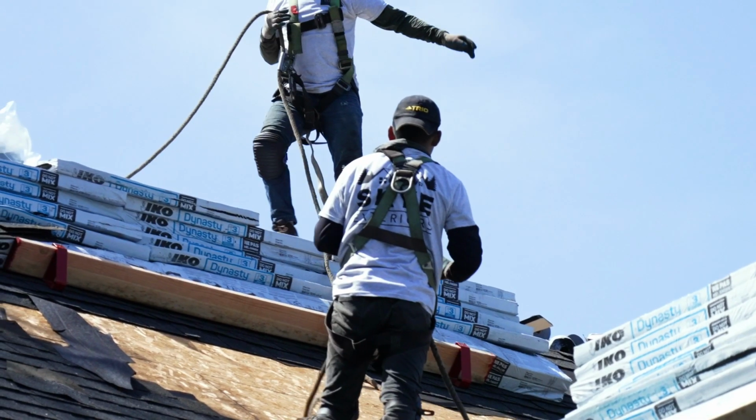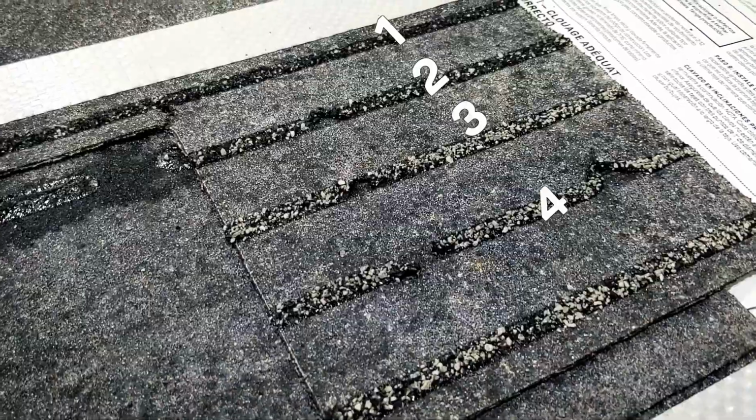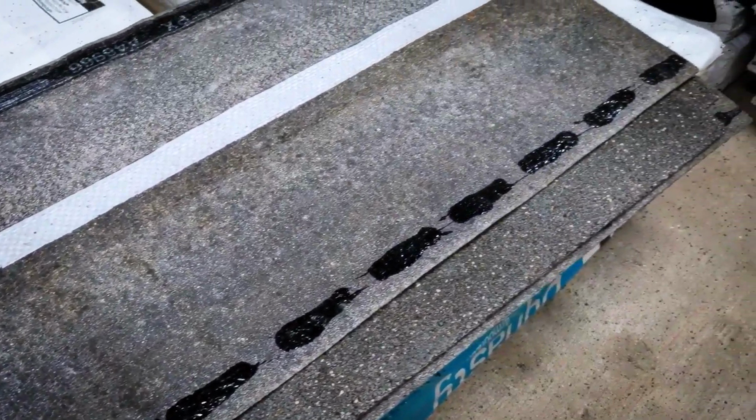It's Dynasty. Dynasty is the shingle of choice for Skye Exteriors. It's got an ArmourZone nail strip, which gives us a 130 mile/hour wind rating. We actually have 5 of these sealant bonds, right? Not 3, not 2, there's 5. The FastLock sealant is much stickier than its competitors.